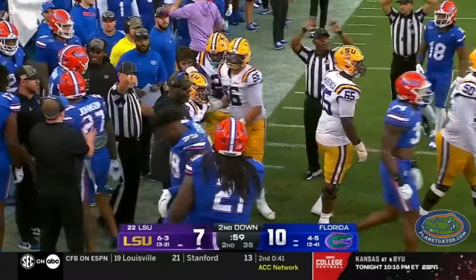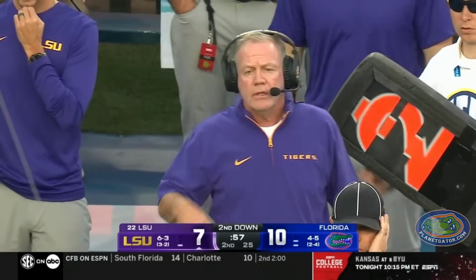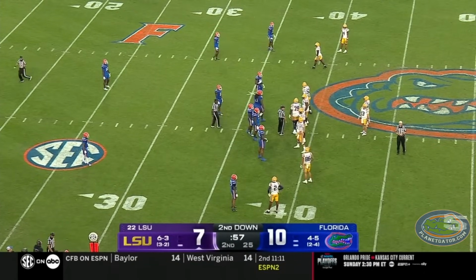Sapp's in there, Robinson's in there, George Gumb's in there as well, and LSU will use that final timeout, it appears, stopping the clock at 57 seconds left. Or did they? I thought he got out of bounds. The rule: Florida's helmet came off. That stops the clock.